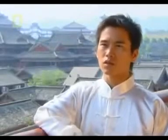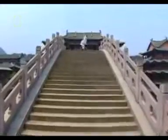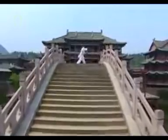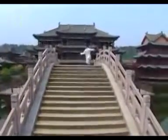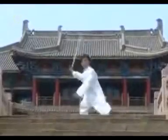The sword and the saber match the human body's proportions. Being neither too long nor too short, they are perfect for use. Within their effective striking distances, they are the best weapons. Little Tiger has practiced Kung Fu for over 20 years. A former member of the Guangzhou martial arts team, he is an expert on sword and saber techniques.